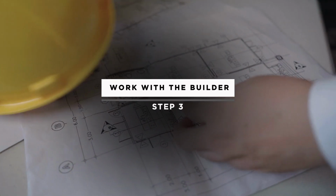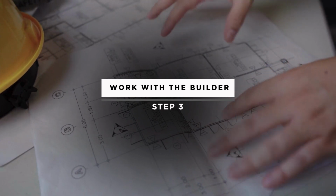All right, let's get back to the steps. Now on to step 3. After you've explored model homes and we have pinpointed the perfect floor plan for you and your specific needs, it's time to work with the builder and ask some key questions.